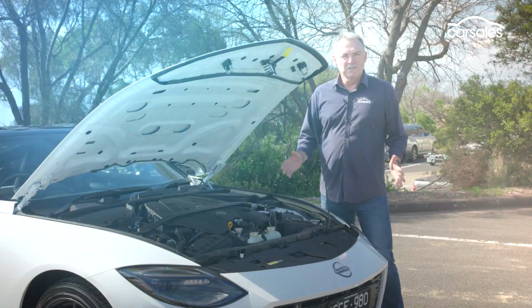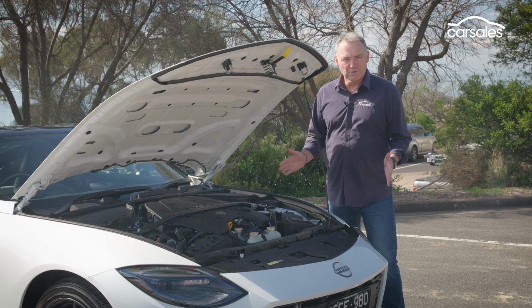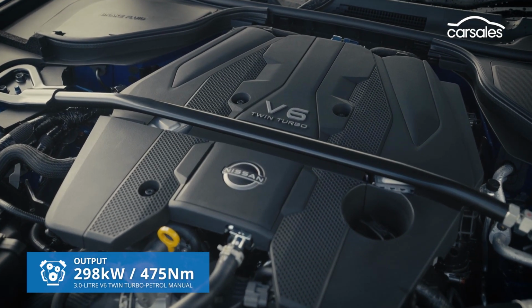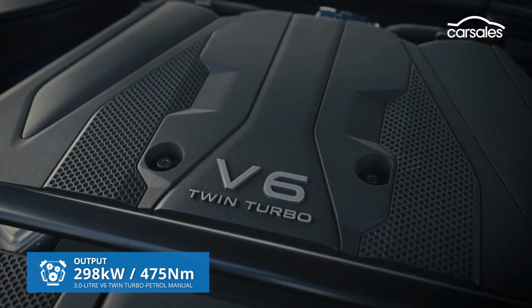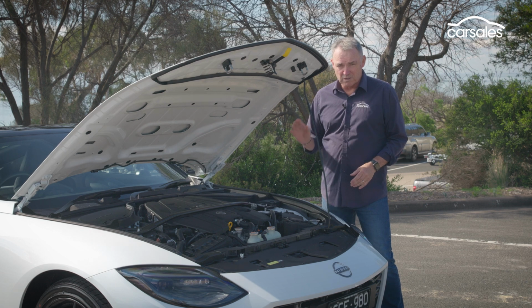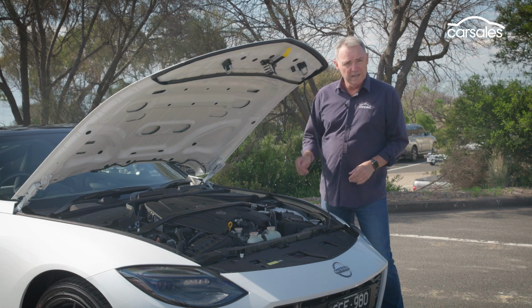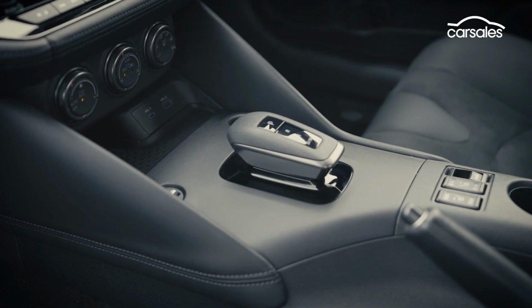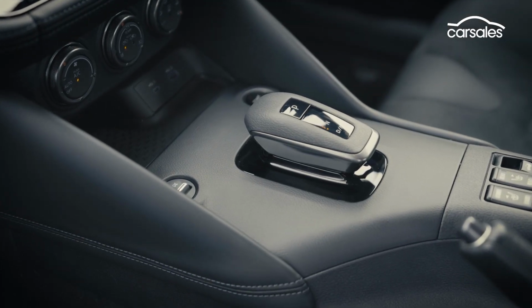$10,000. The new Z Coupe bins natural aspiration for this 3-litre twin-turbo V6, making it the fastest and most powerful Z car yet. Appropriately, being a focused sports car with rear-wheel drive, you can still opt for a 6-speed manual gearbox as well as a 9-speed auto.